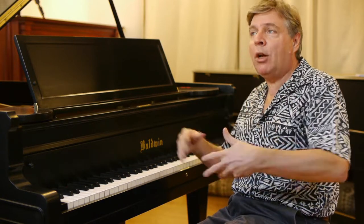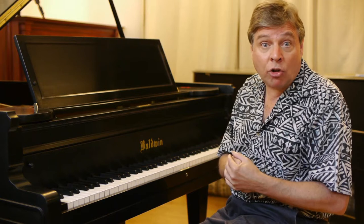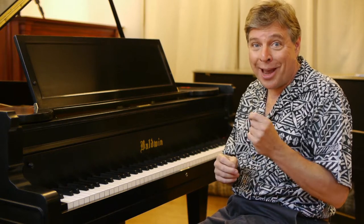I'm going to play some big chords from the Tchaikovsky B-flat minor piano concerto so you can hear what this instrument is capable of.